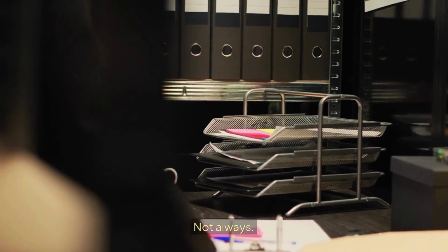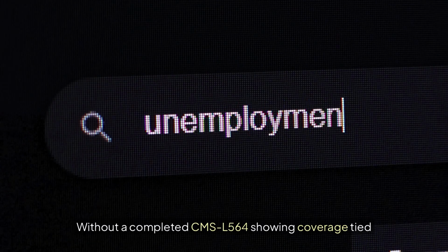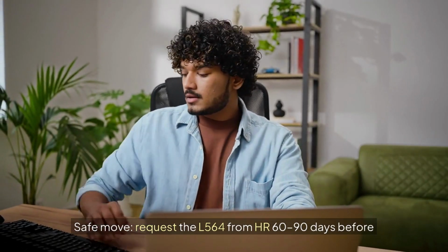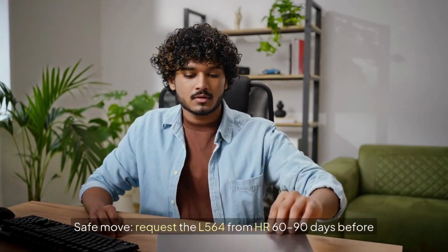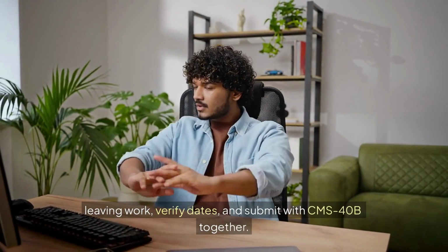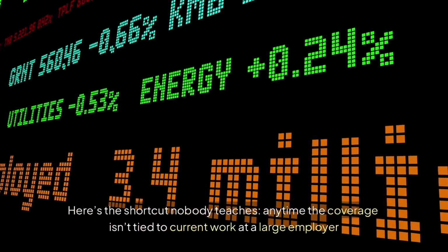Not always. Without a completed CMS L564 showing coverage tied to current employment and exact dates, SEP relief can be denied. Safe move: request the L564 from HR 60-90 days before leaving work, verify dates, and submit with CMS 40B together. Here's the shortcut nobody teaches.